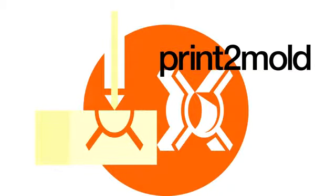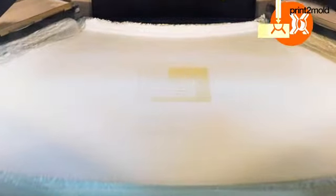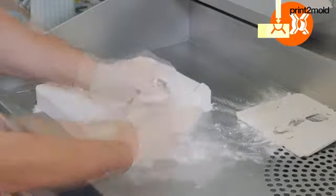The next process is print to mold. Here we come back to the printing process. The parts are produced directly here. Now we take an intermediate step and print the molding tool from plastic. That is, print the tool from which we will later produce an injection molded part.